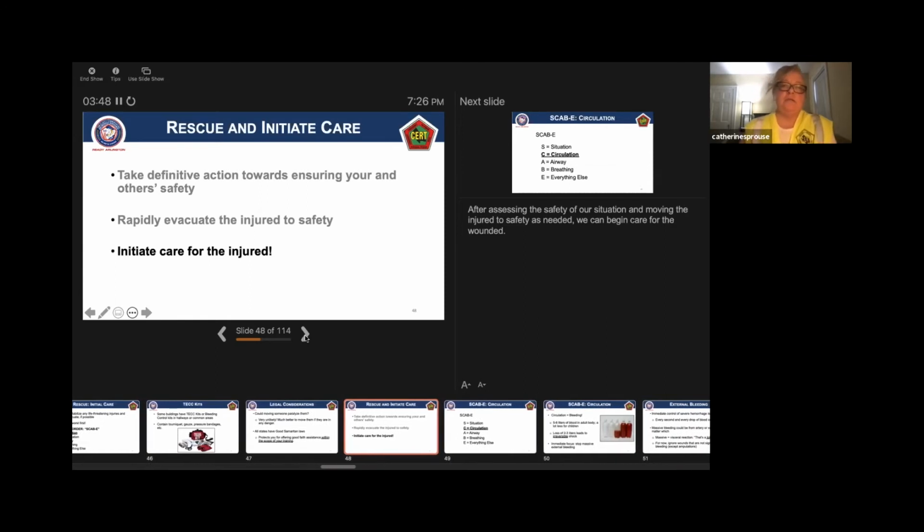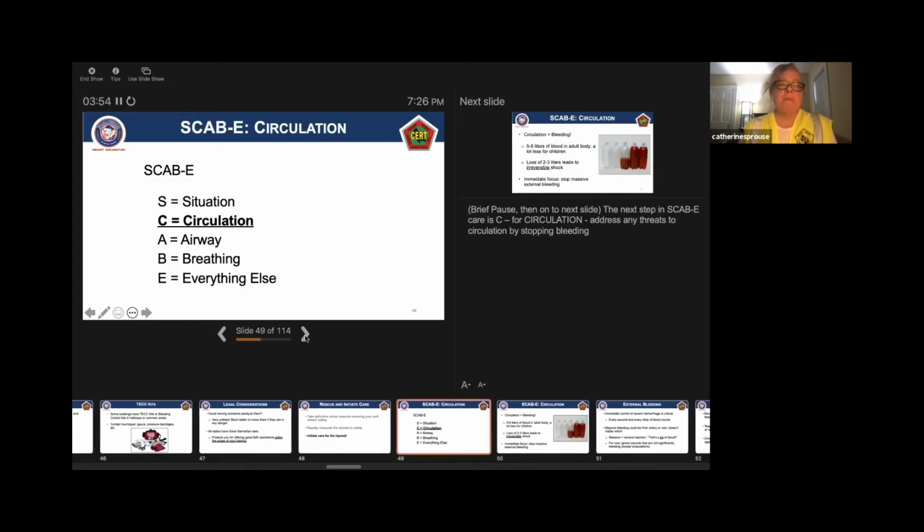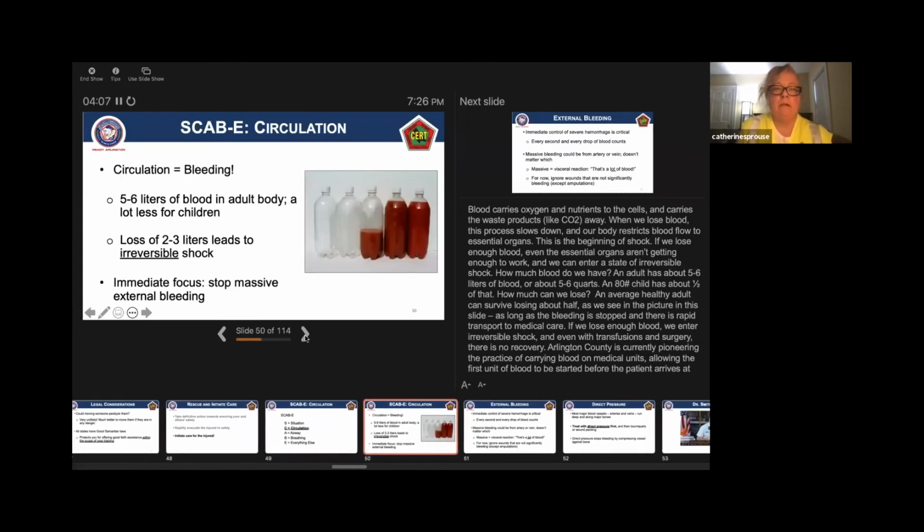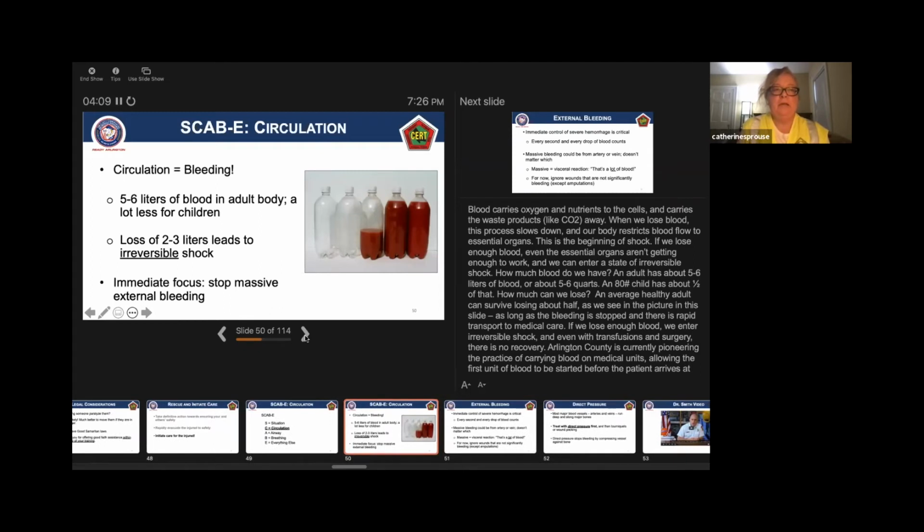After assessing the safety of the situation, moving the injured to safety as needed, we can start caring for the wounded. So let's get into that. The next step in SCAB-E order is C, and C stands for circulation. So what do we do to address circulation issues? Well, first of all, we're going to need to address any kind of bleeding wounds. Blood carries oxygen to all of our cells, and it takes CO2 away. And this is very important. It maintains a balance that is critical.